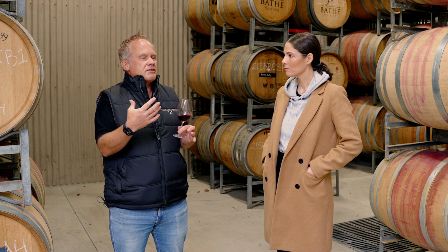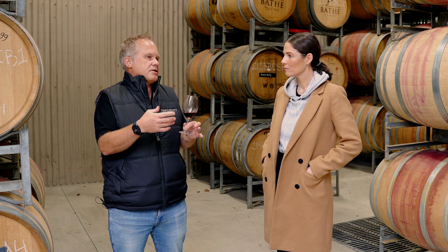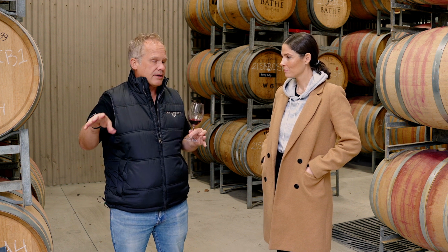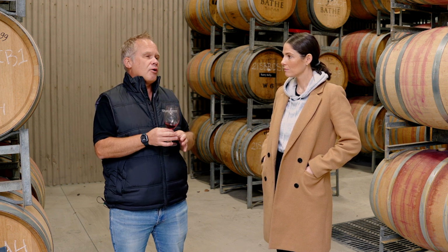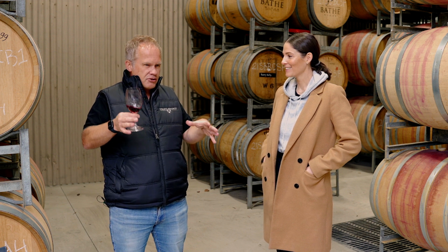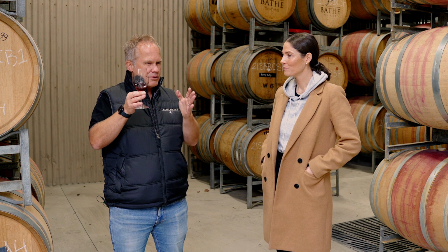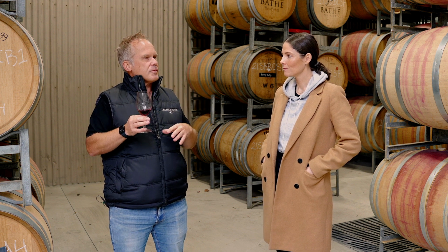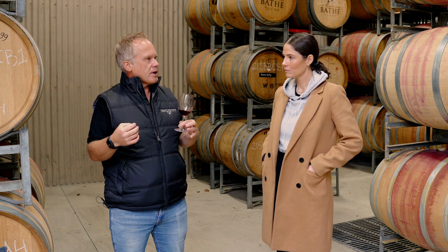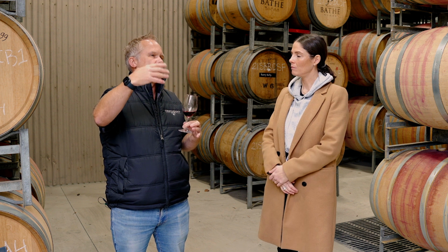So for us, with whole bunch, it's not so much a matter of if, but how much. Pretty much all of our wines have some whole bunch, and for me that whole bunch is almost like the scaffolding. It provides structure for the wines, and it gives them real focus, so that even as the wines age, they've still got lovely definition, and they don't blow out and become too sweet.